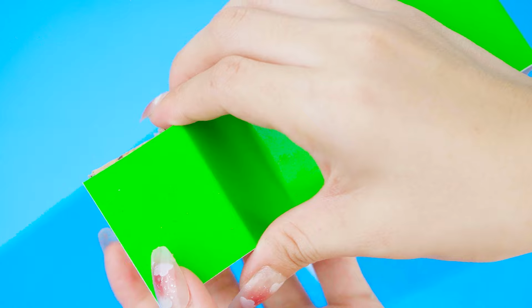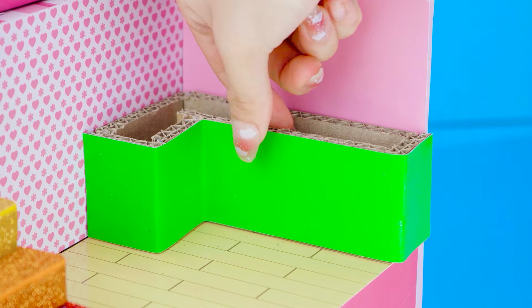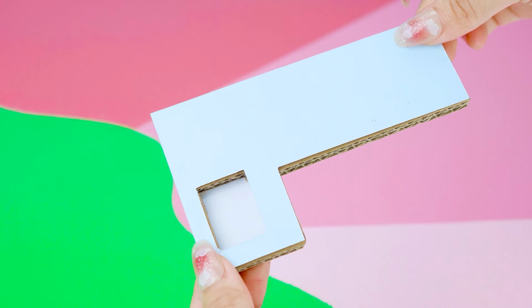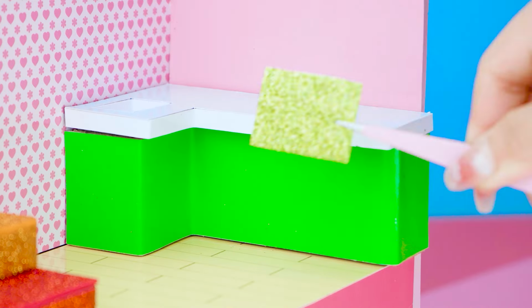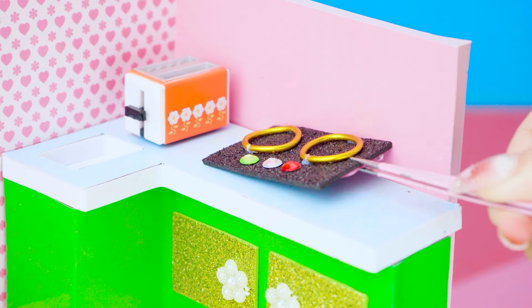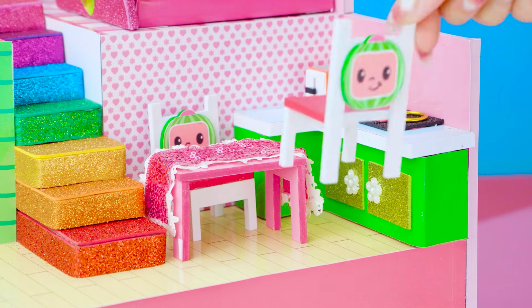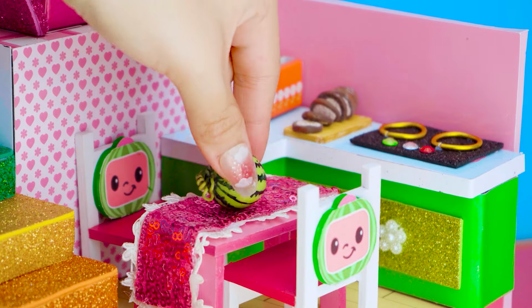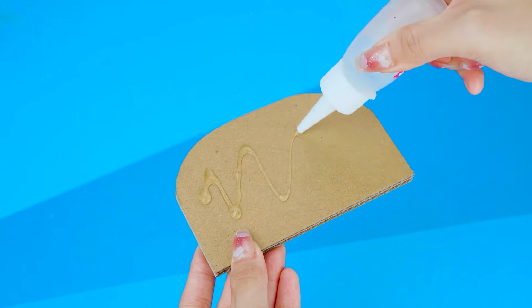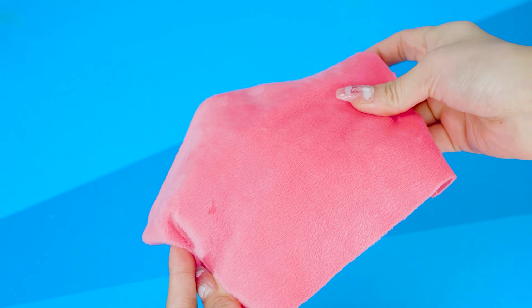Then, I will make a pink kitchen for this house. Kokomalan can cook and organize parties when she invites her friends to come, using cardboard to make a kitchen cabinet, covering it with pink paper. The kitchen cabinet is finished. Our friends can sit to small talk when we invite them to come.